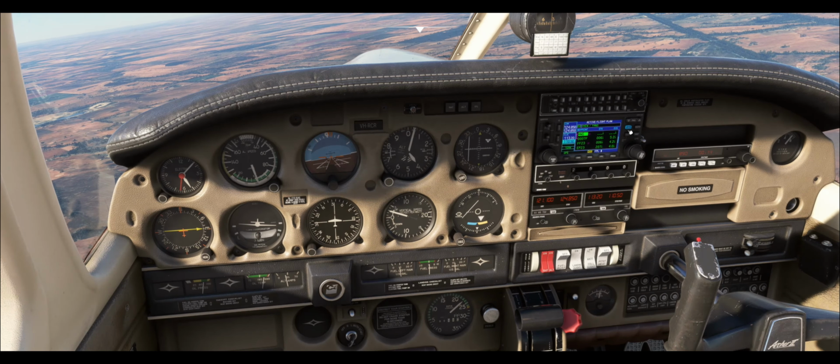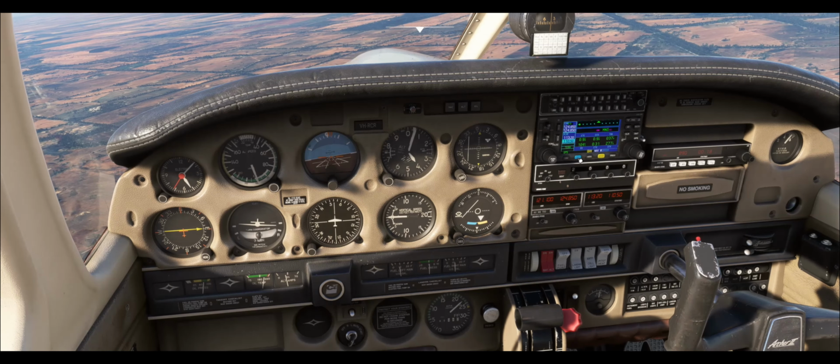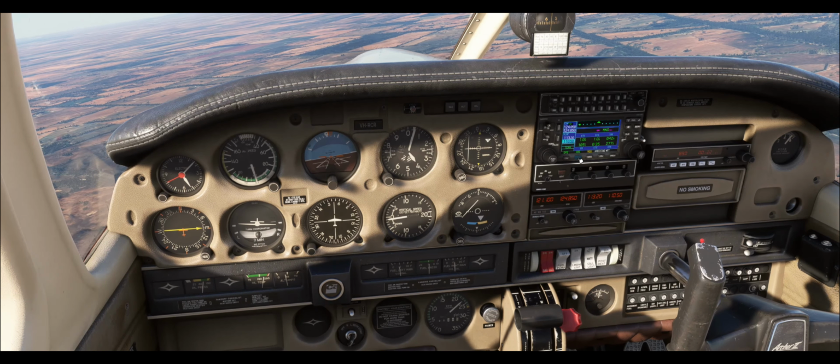I've made a bit of a boo-boo here. I've not pressed the OBS button before the Mangalore waypoint. The OBS button does a couple of things.